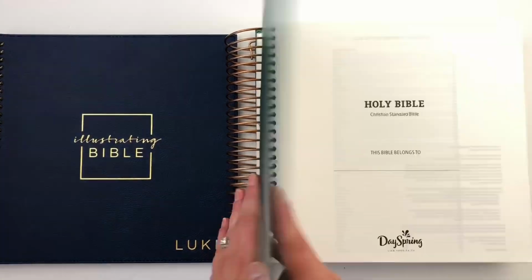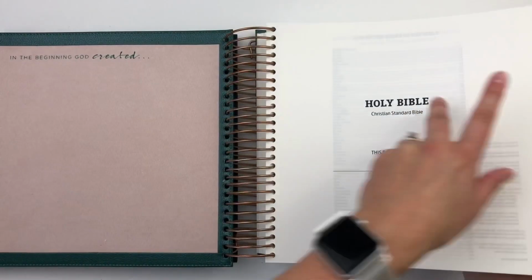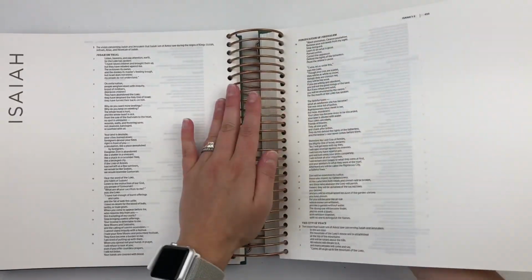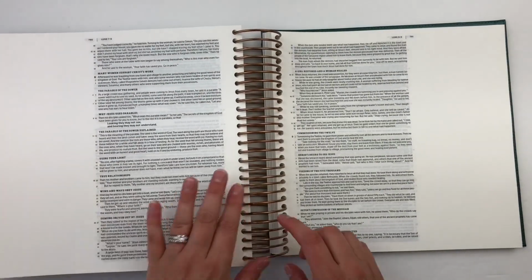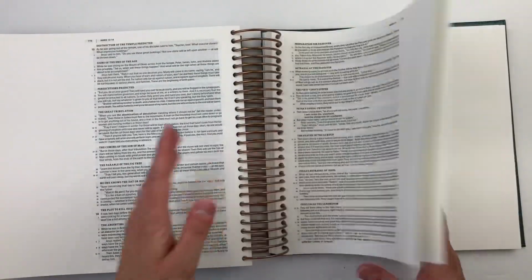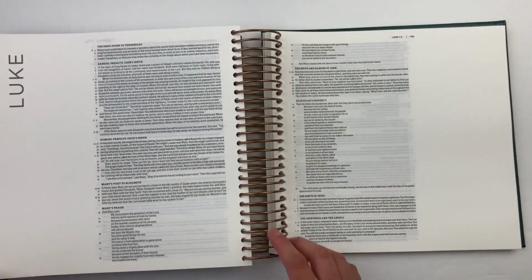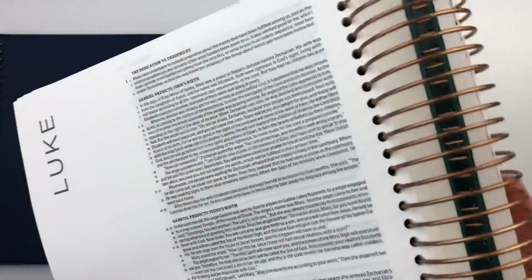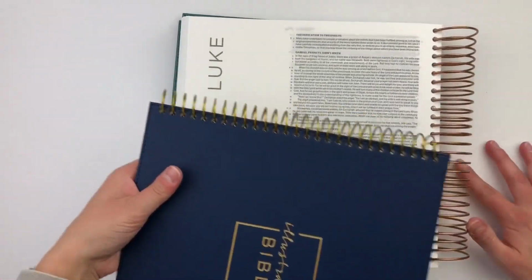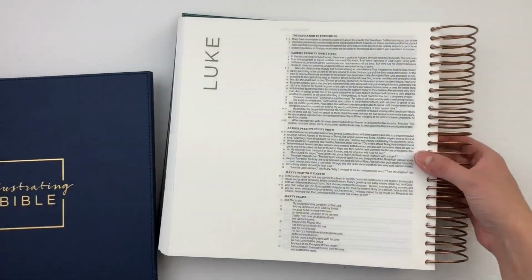So the cover had that faux suede on the inside, and what I really wanted to do was get flipped over to the Book of Luke. Okay, so what I'm looking at, I just was noticing, here we are in Luke, but this spiral ring here looks more like a rose gold copperish to me, and the ring on this one looks a little bit more gold. So you can tell the difference right there, can't you, when I lay them beside each other? I just wanted to mention that so you would see that.